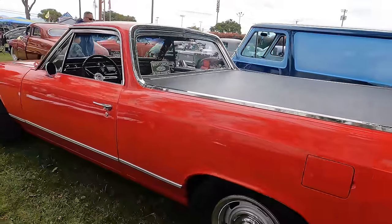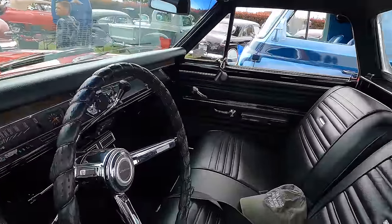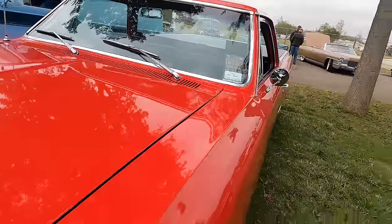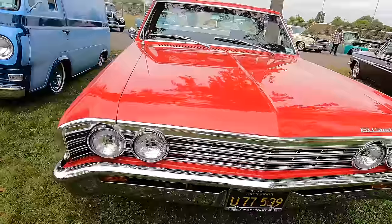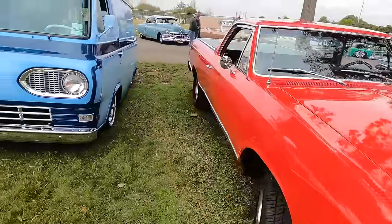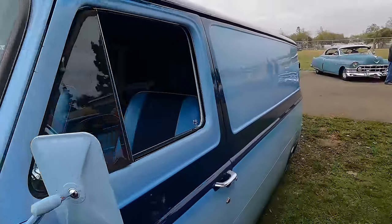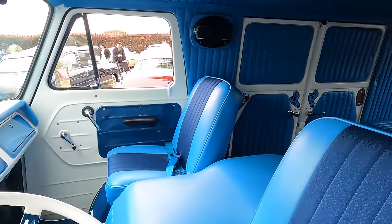Just, you remember last year was much hotter at the show last year. Like I said, this is actually perfect car show weather, especially when you're gonna walk the whole thing and film it. Nice first Janet Connelline panel van. Good look at the interior there.